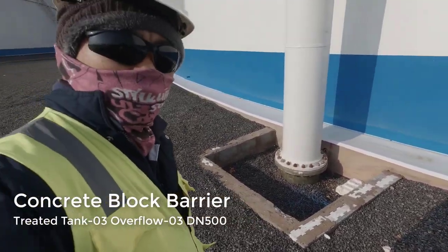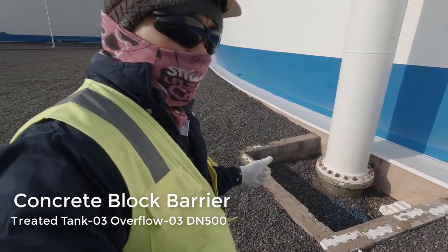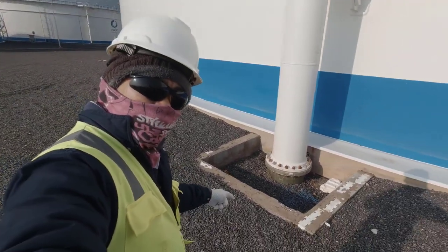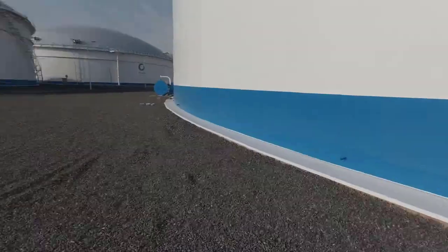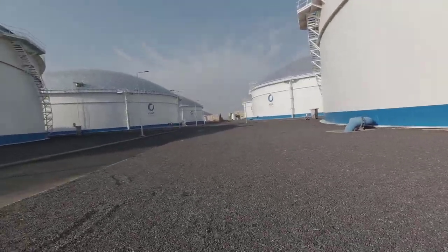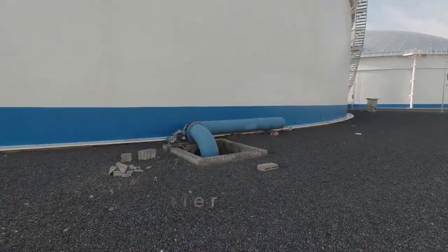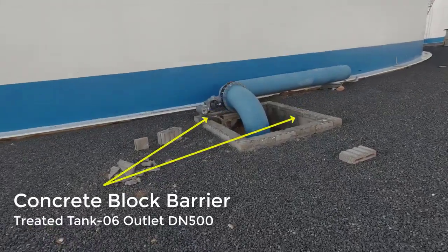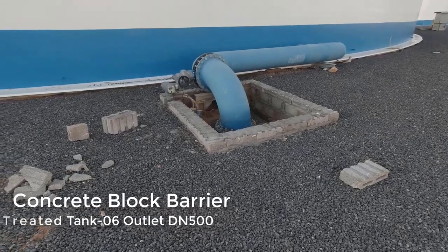Also, overflow tank 3, finishing ang remaining balance. Outlet.